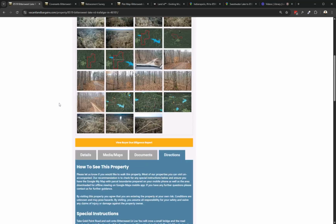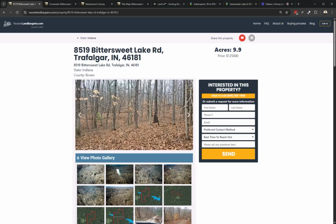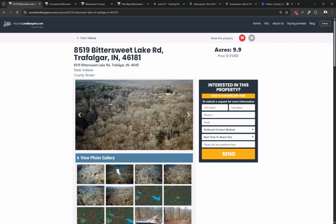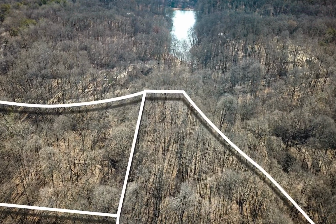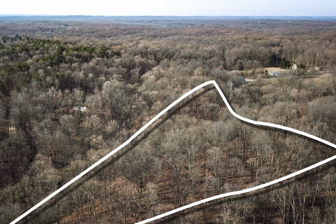So if this is a property that interests you, reach out to me, let me know. If you guys have any questions just about buying land in general in Indiana, or what it's like to look at these rural lots, let me know. We always are looking at prices and comparables and sales, and we're always encountering different kinds of land.